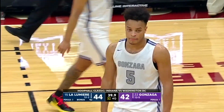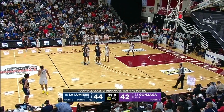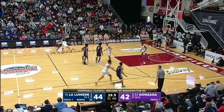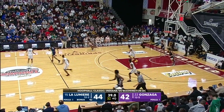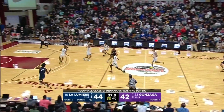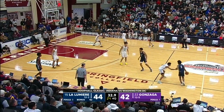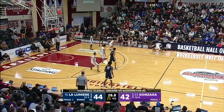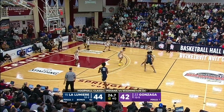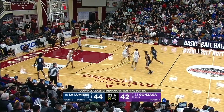About a 10-second differential between shot clock and game clock. So Gonzaga can play straight-up defense here. No need to foul. They pressure the inbound. Wendell Green Jr. with it. I think that was a smart decision there from Green to wave off that ball screen, not allow Gonzaga to trap him. Judah Mintz is pestering him on ball with defense.